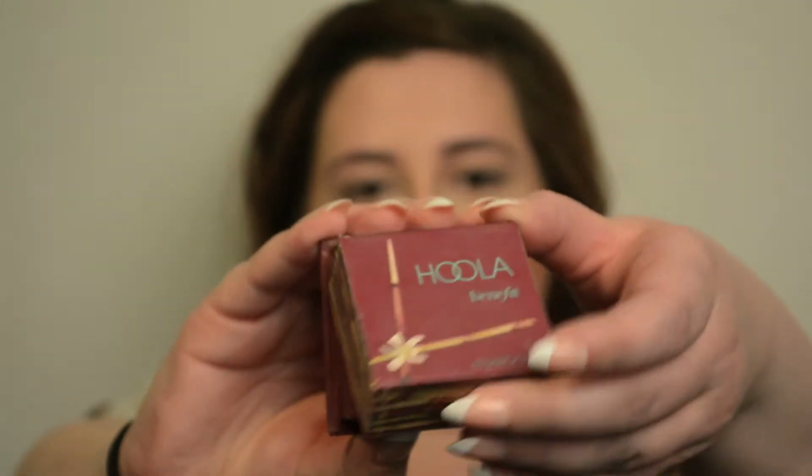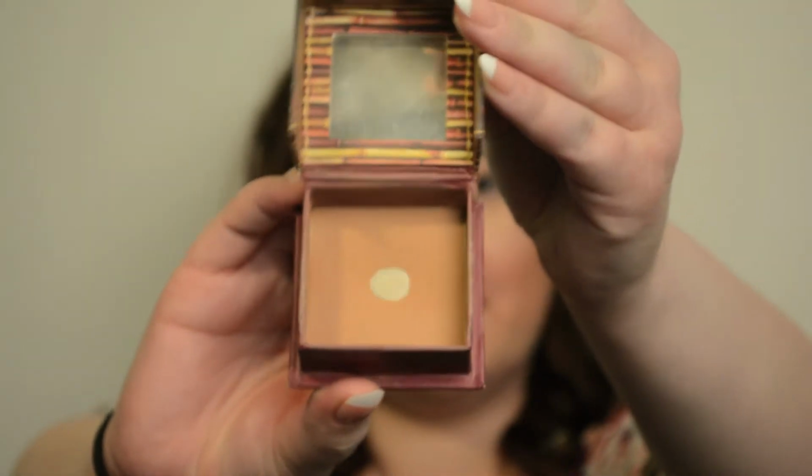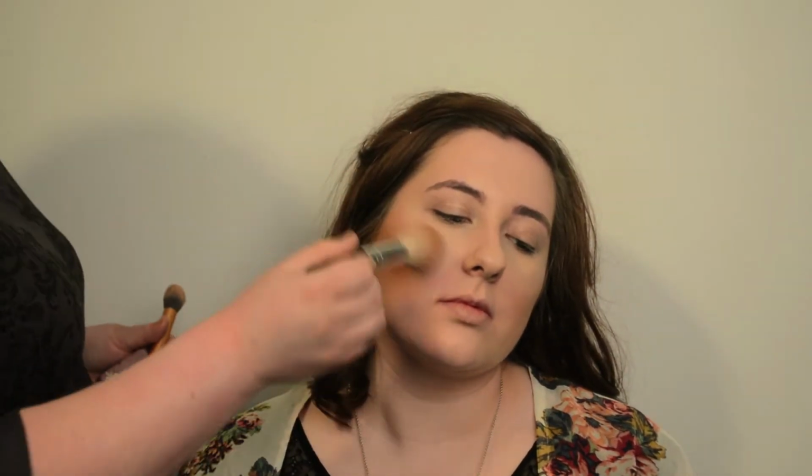Now going in with Benefit's Hoola. This is actually the first time I've ever used this product. I don't own it. This is actually Caitlin's bronzer, and she said it was her favorite, and I've always wanted to give it a go. So I'm just putting that over top of the cream foundation contour kind of thing that we already did, and this will just help to enhance it.